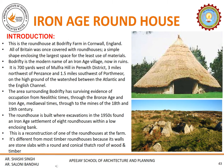The area around Bodrifty has surviving evidence of occupation from Neolithic times through the Bronze Age and Iron Age, medieval times through to the mines of the 18th and 19th century.